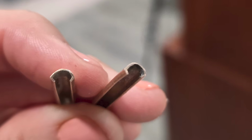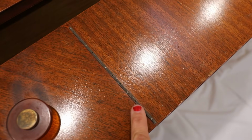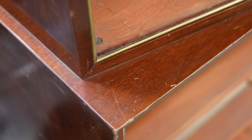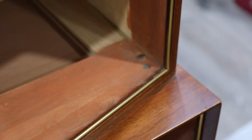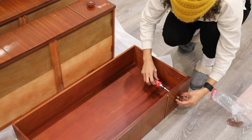I can't find this on Etsy anywhere. So keep that in mind when you are buying vintage dressers. The hardware, the decorative parts, you're not going to easily be able to find this. So be very careful, be very gentle when you're taking this off. I decided to leave this brass edging here. I didn't want to mess with this. Knowing that I couldn't find a replacement, I was not going to take that off and mess it up.